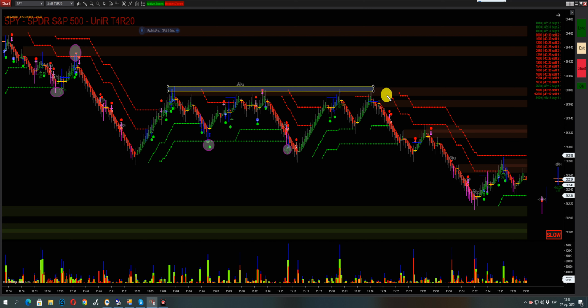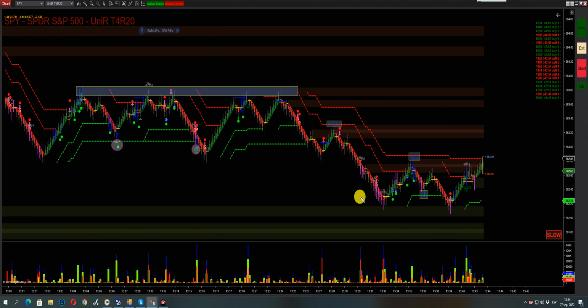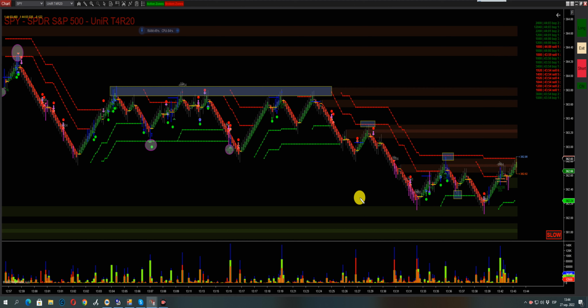See this area here. The market never went up. It tagged it 1, 2, 3, 4, 5, 6, 7 times. The 7th time it went down. Then we see the ATR again and reverse. Just tags and reverse. Tags and reverse. Tags and reverse. Okay, so that's how it works, guys. This is how the system works.